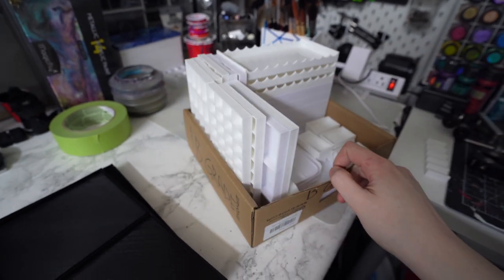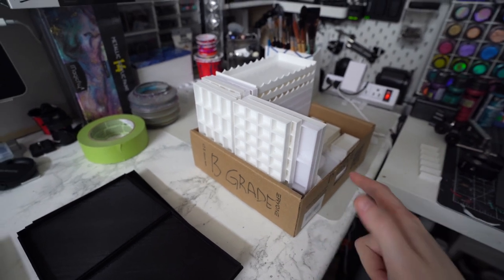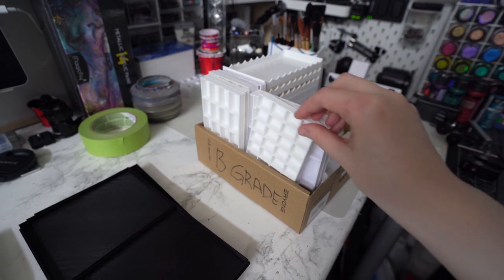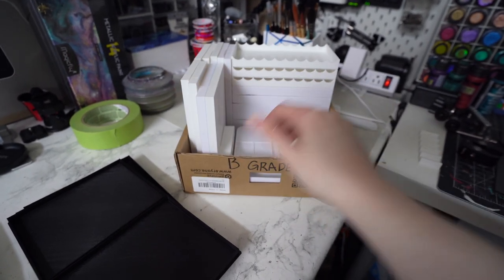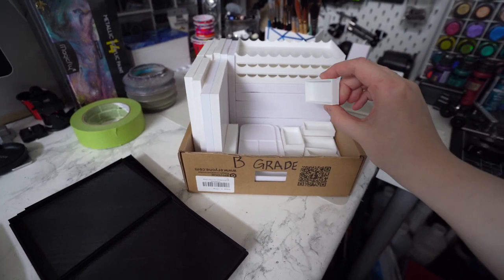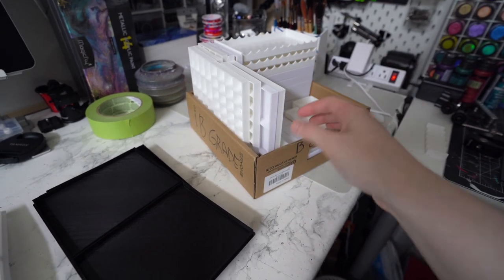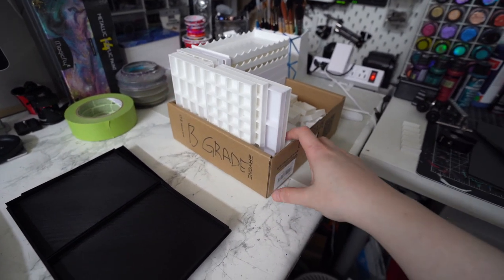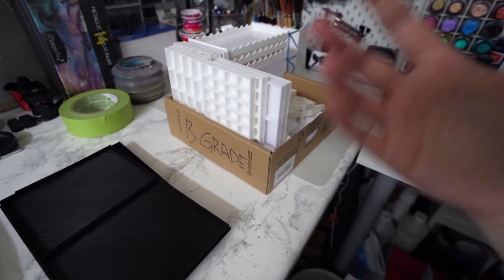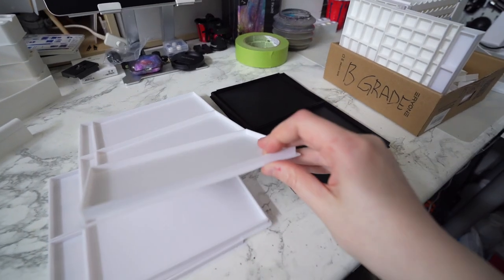So if you're interested in any of the clearance B grade items, these should all be up in my store now. There's a decent amount of inserts if you're interested in those. There are some normal tower layers, a few Kuretake layers down here, some of the K-pans, some mixing trays, so a reasonable variety of different products, and that will obviously be something that I keep up to date with any new possible minor imperfection things that happen in the future. But yeah, on to taping up all of these lids.